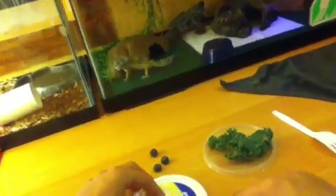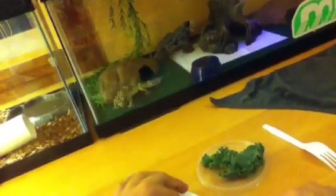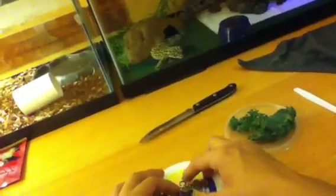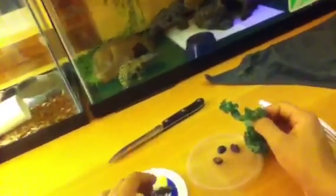First I'll start by cutting up these blueberries, and they're very nutritious for your blue tongue skink. As you can see, this guy's kind of hungry, so I'll feed him later on in this video. Per skink we only give two blueberries, kind of ration it out. So there he goes, there she goes.